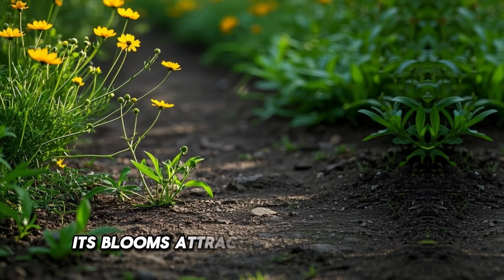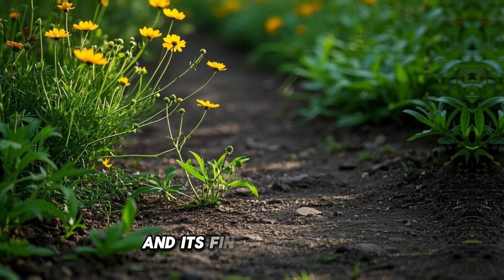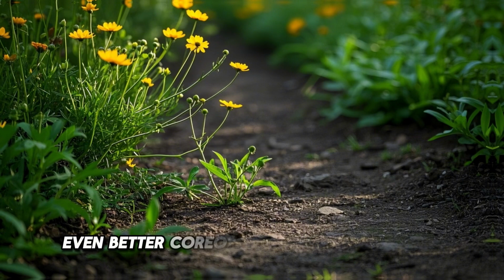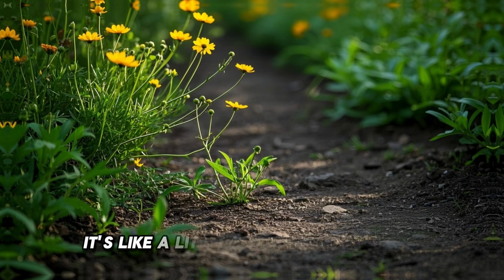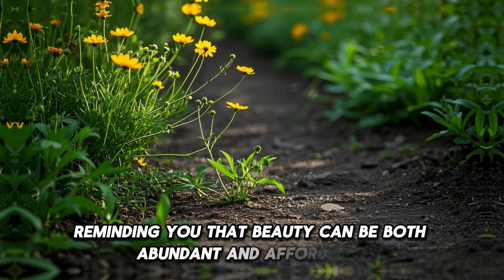Its blooms attract bees and butterflies, making it a pollinator favorite. And its fine, airy foliage adds a delicate texture that complements other cottage garden favorites. Even better, Coreopsis reseeds generously, often popping up in unexpected spots the following year. It's like a little gift from the garden, reminding you that beauty can be both abundant and affordable.